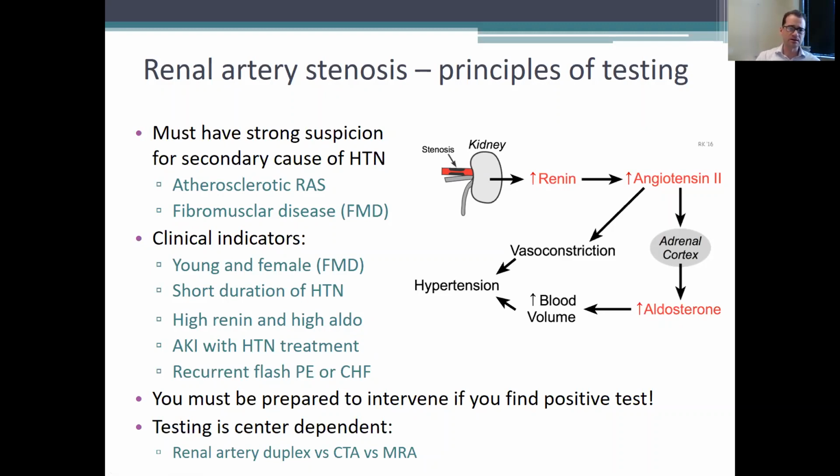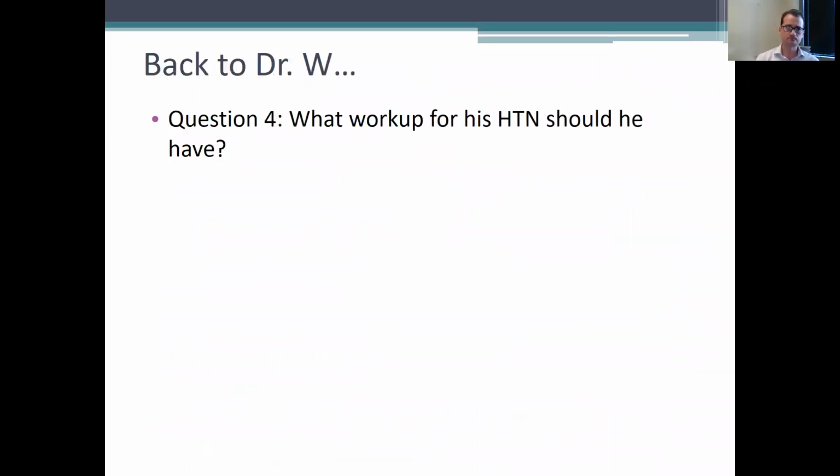The principle is you must be prepared to intervene if you find a positive test. Otherwise, why are we looking? We'll go over that in a few minutes. Testing is really center dependent. Here at the University of Washington, where we're blessed with excellent vascular labs at both Harborview and UW-MC, as well as Northwest Hospital, I think a renal artery duplex that spares people radiation is a reasonable approach. In the community, I tend to recommend CT angiography because it is less operator dependent and has a high sensitivity.